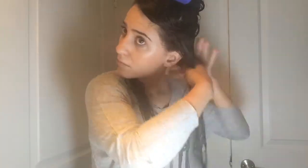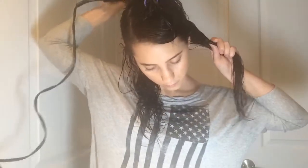So we're going to start blow drying with this side first. I'm just going to brush it out and then start to blow dry it. So at first I don't use any brushes, I just kind of pull tightly on my hair, and I like to blow dry the root of the hair first and then work my way down. Now I'm going to just run my fingers through it and start working my way down to the bottom of the hair.